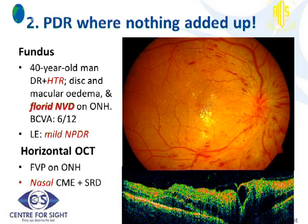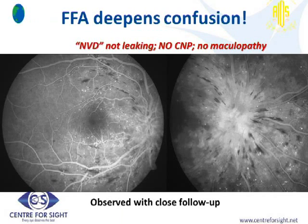But there is a more interesting case of a supposed diabetic who had disc and macular edema with a florid NVD, apparently florid NVD. Now the catch was that the fellow eye had only mild NPDR. So when we did an OCT, we found that his macular edema was actually more focused on the nasal side with the macular detachment. Now fluorescein angiography really confused us.